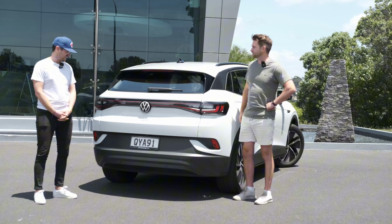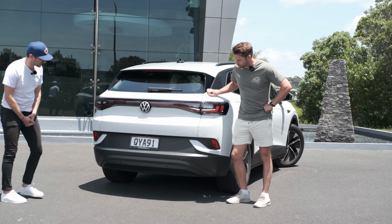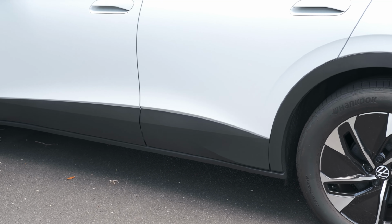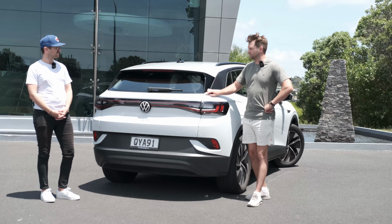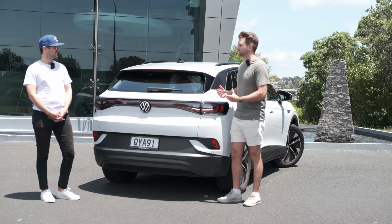So hey, should we jump out and check out the exterior? Yeah, let's do it. What do you think about the way this thing looks? I think it's good. The two-tone down the bottom, I think it takes up a little bit too much of the plastic down the bottom. Overall, with SUVs it's difficult to distinguish them and make them truly stand out. But I like it. I quite like the styling too. I do think it's really friendly and approachable, and they didn't really take any risks with it.